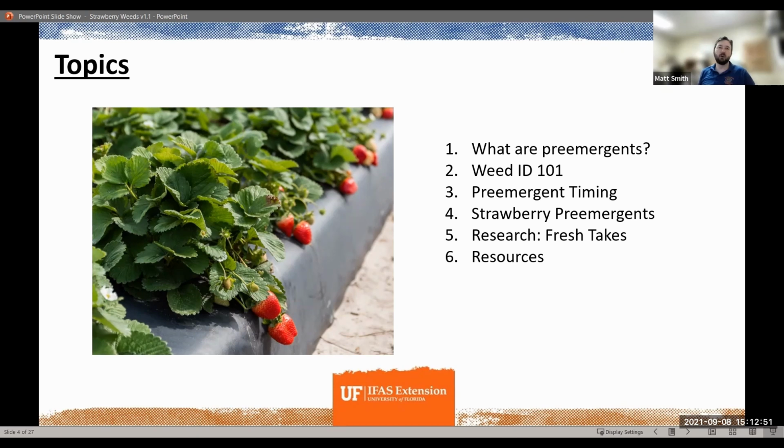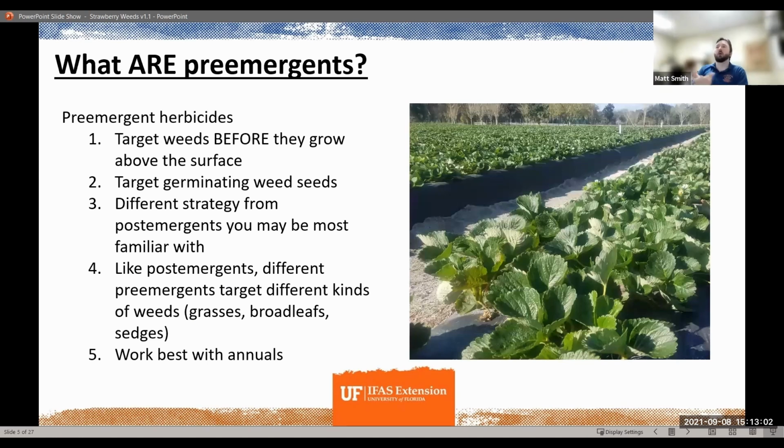I spoke to Dr. Boyd over at a research station outside of Plant City and got some fresh research from him. So we can talk about some of the new stuff coming out. But first off, what are these pre-emergent herbicides?